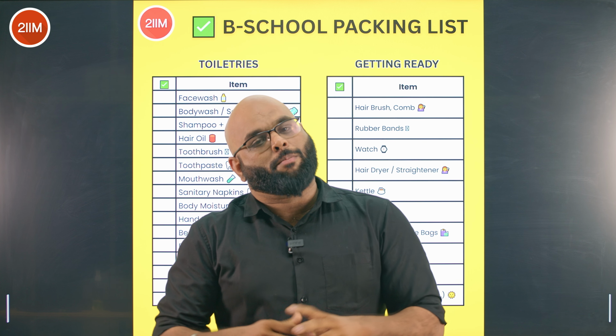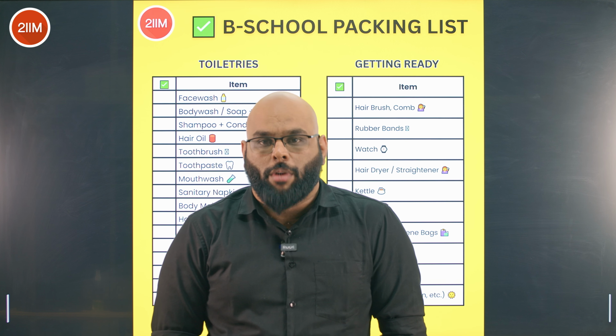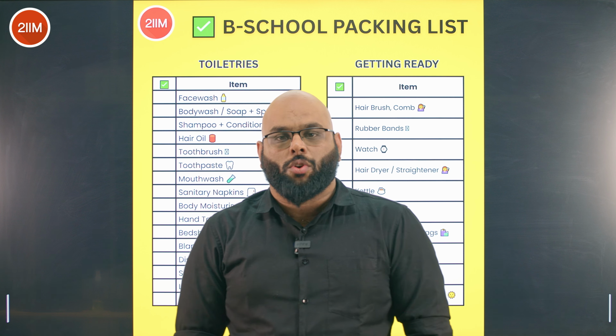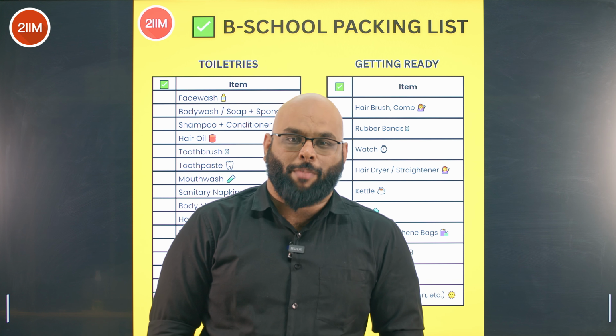Oh, packing is always tricky stuff. It's always going to be tricky. And if you're packing for 2 years, if not 2 years, maybe a few months before you come back home, packing for a few months is always going to be challenging. There's quite a lot to cover and it's slightly difficult to remember if you have packed everything.